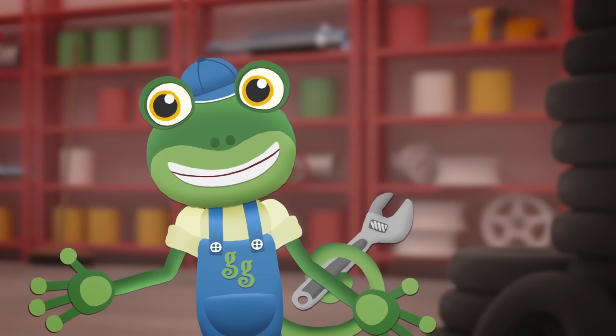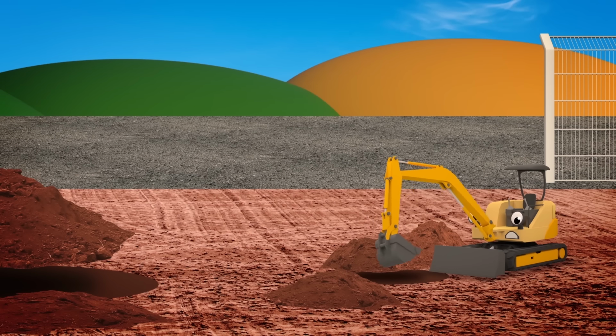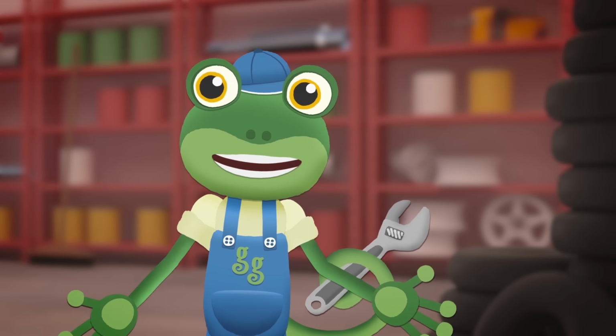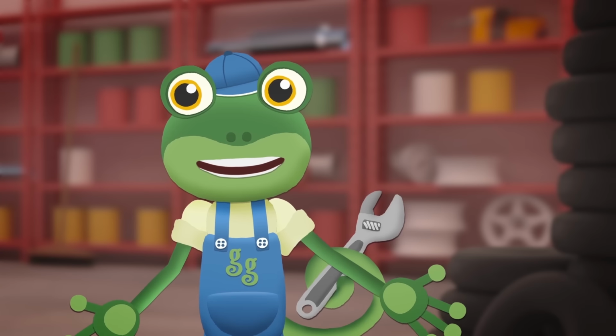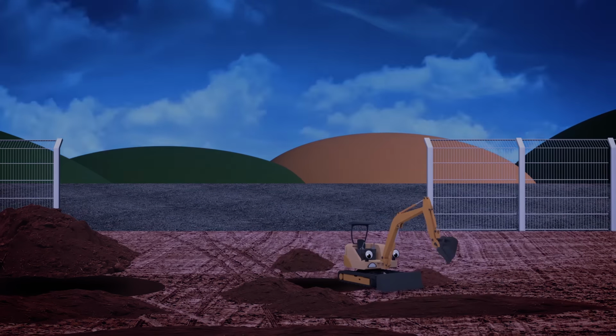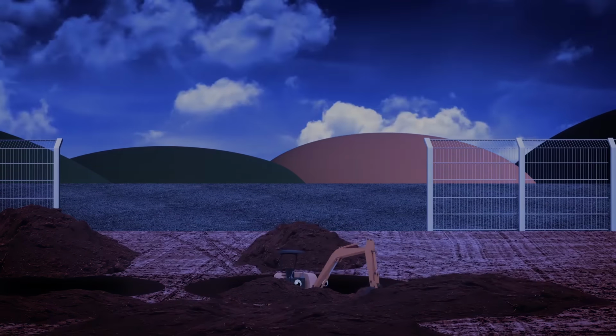Oh, I see. You want to dig a hole as big as Danny's. Don't be so glum, Mia. You're good at lots of other things. Mia, I'm not sure that's a good idea. You're a little digger, and that's a very big hole. Danny's a bigger digger, so it's easier for him to dig big holes. A mini digger just can't dig a hole that deep, a hole that big.